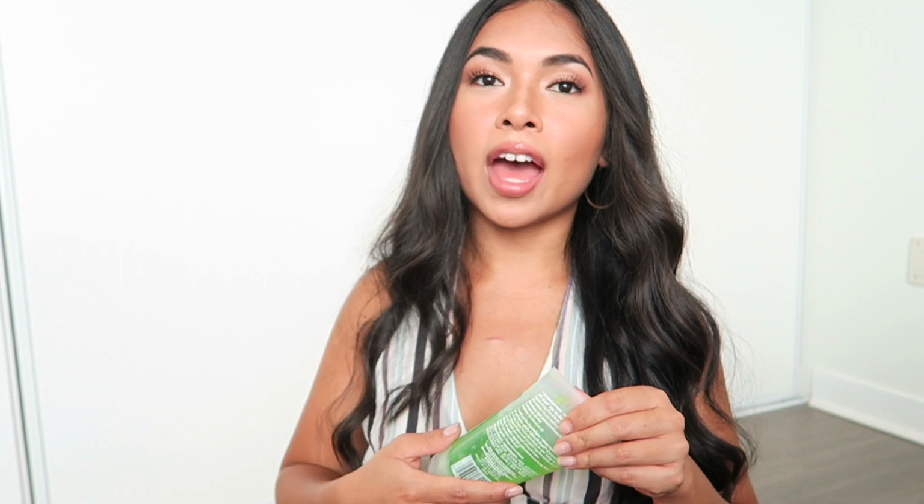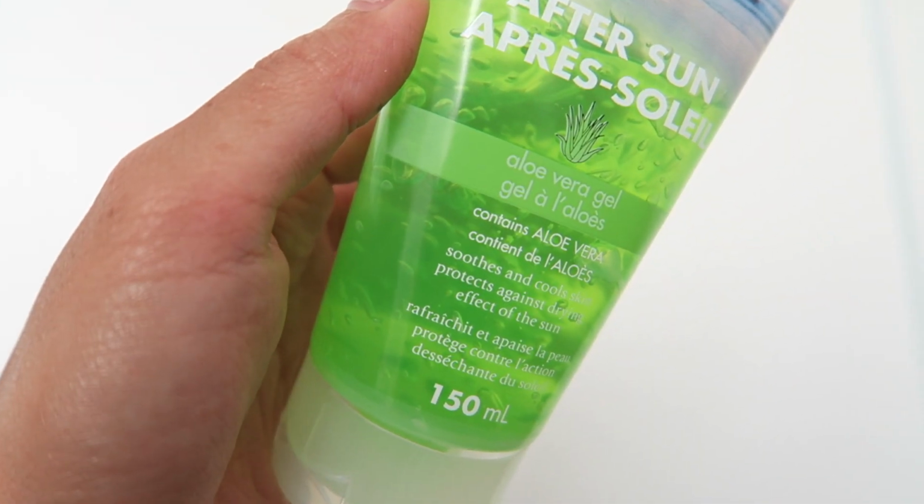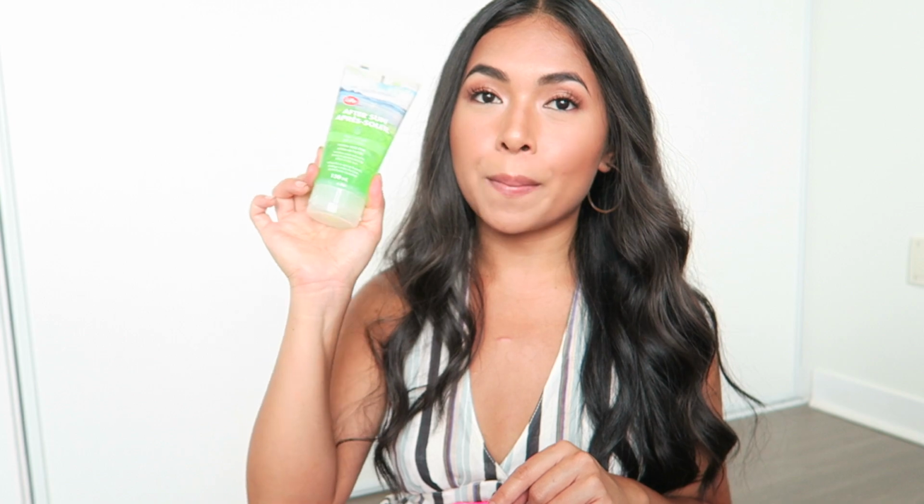So another thing that I actually forgot to bring and that I wish I brought was aloe vera gel. Aloe vera does a bunch of good things. You can look up the list online, but when it comes to tropical vacations, you really need this for sunburns. It soothes, it cools, and it heals the skin when you are burnt. So if you're prone to getting burnt, this is a must bring.